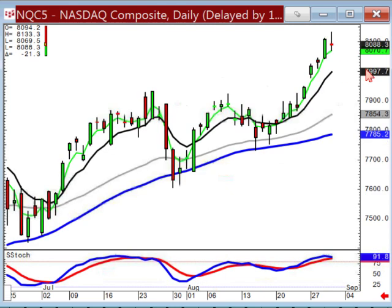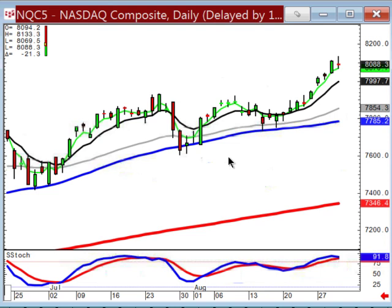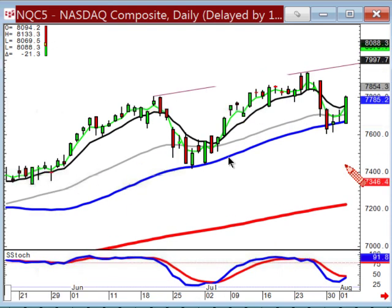Now, is that anything crucial? Let me see if I can make this small enough. There's a couple things that would have forewarned or at least had us prepared to start taking profits. We're right at kind of that resistance level.